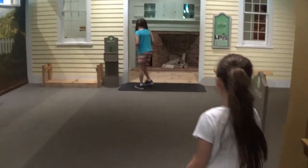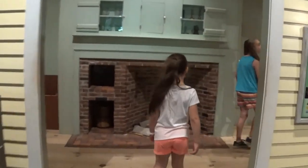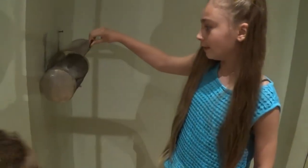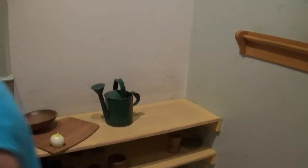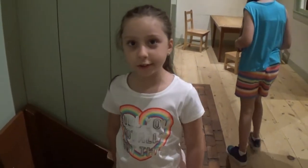And this is what your house would probably look like if you worked on a farm. You would have a table, some china or some cups, a little thing. I think this might have been for holding spices, a fireplace, some glass, and some food, and replicas of cups for sifters. And a bucket. And maybe this little thing right here would probably be used where you put laundry or something.